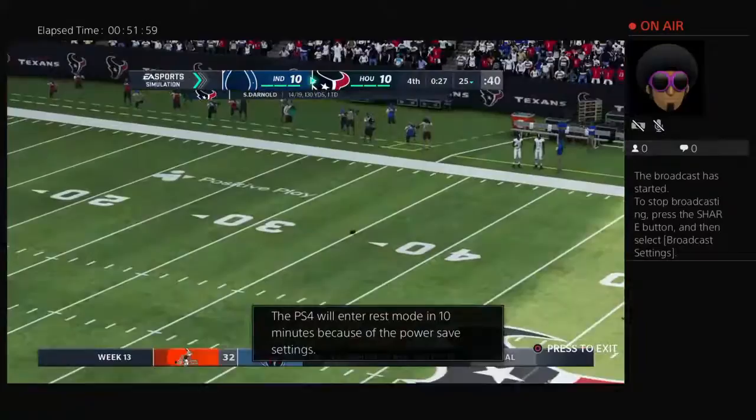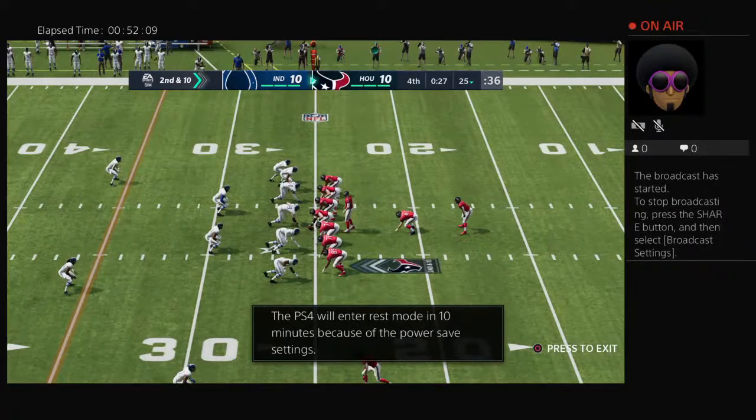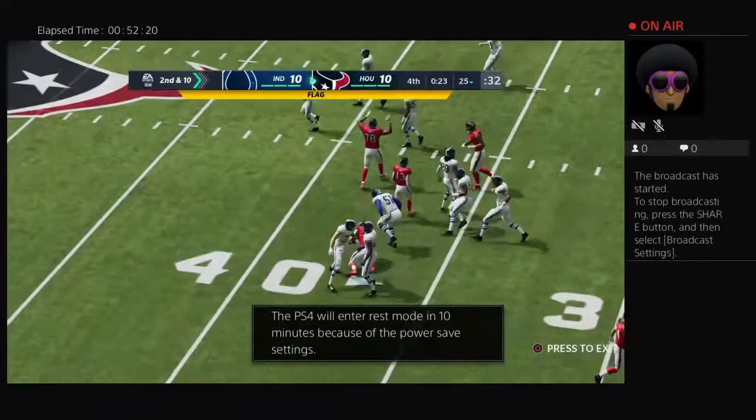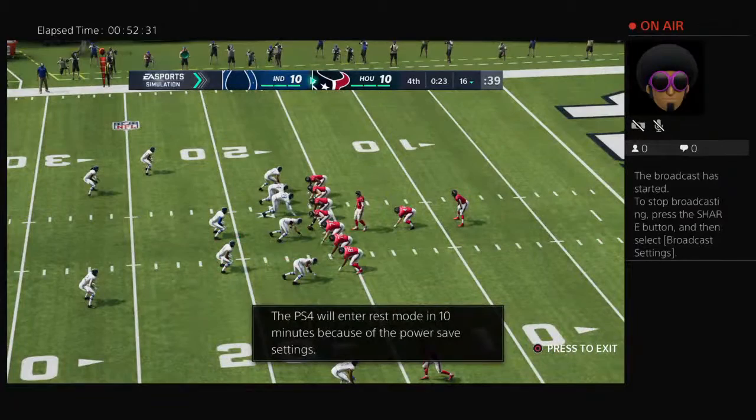Will Fuller was the intended target, but it'll be 2nd down. Incomplete. Xavier Rhodes on the coverage. Johnson. And he's going to be taken down with a marker on the field. So let's see about the call. Now they face a 2nd and long following the holding penalty.